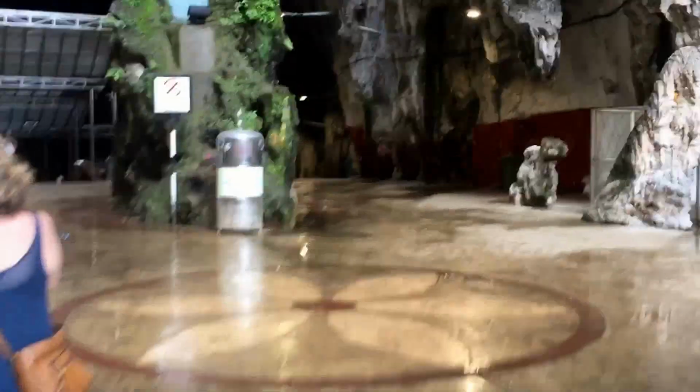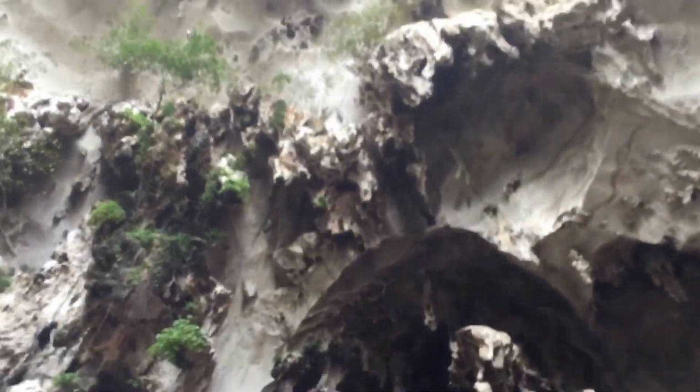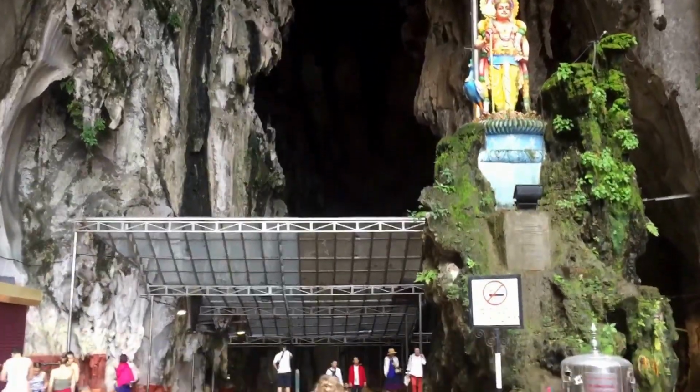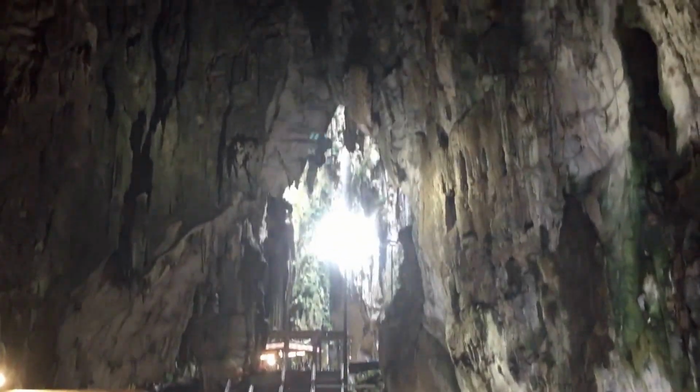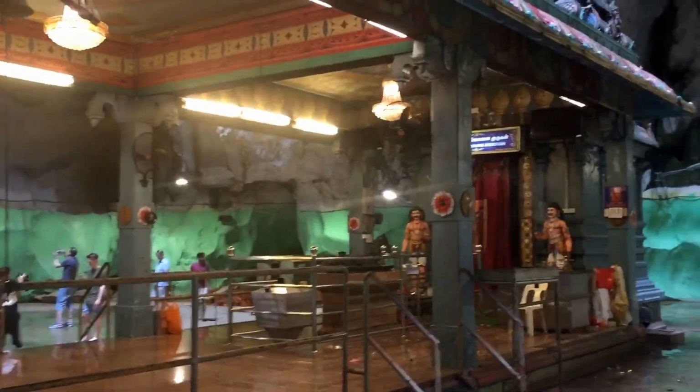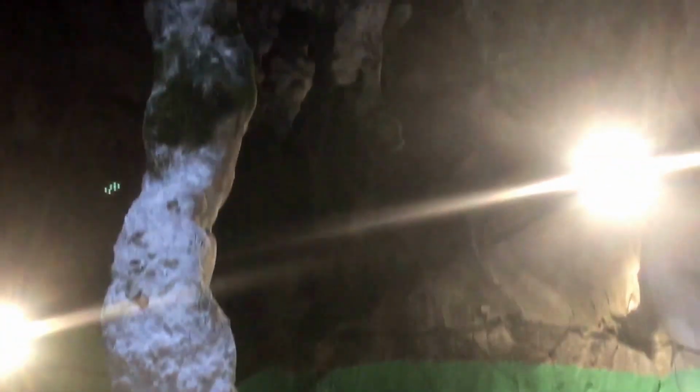Waiting. Finally, hey. Ella gets up. Taking pictures. 272 stairs. Now, let's go into the cave itself. The cave is both a natural wonder and a sacred place for Hindus. So stalactites.